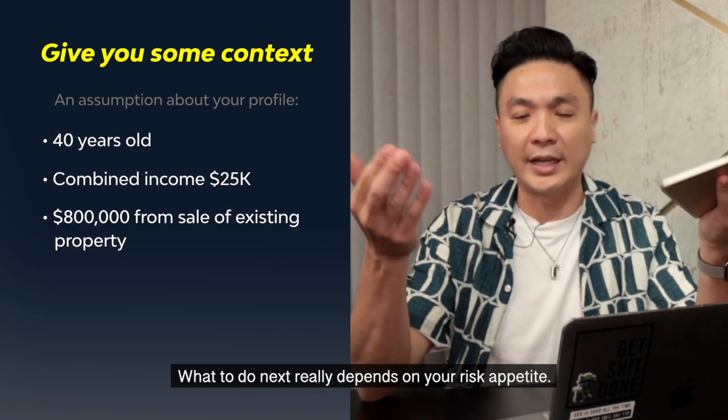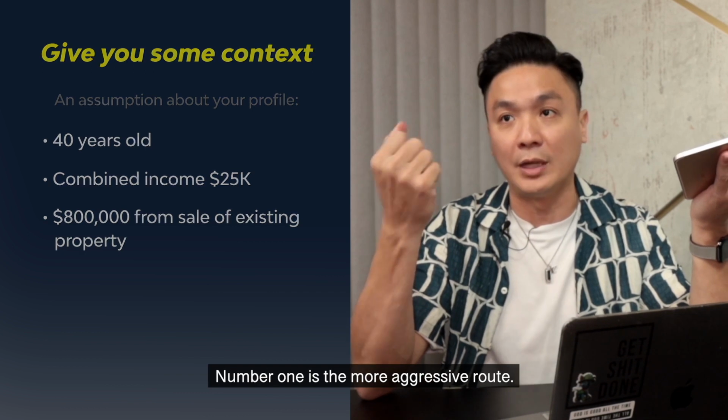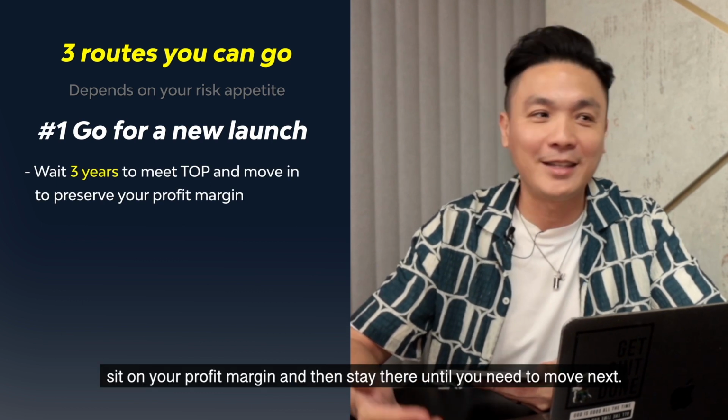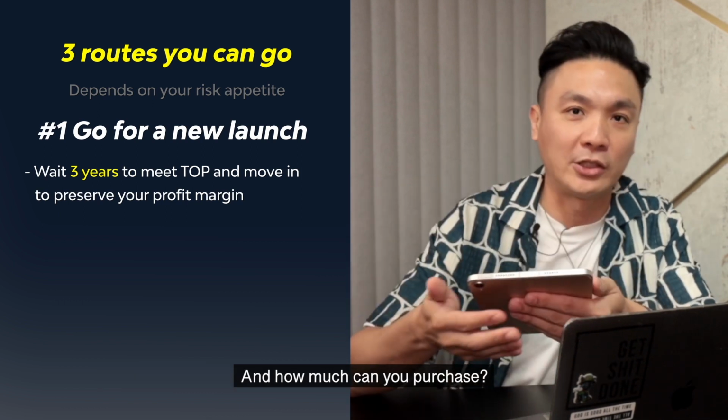So what to do next really depends on your risk appetite. I can break down into 3 different kinds of routes you can go. Number 1 is the more aggressive route, meaning to say that you can go for a new launch, wait 3 years for it to complete, move in, sit on your profit margin, and then stay there until you need to move next. And how much can you purchase?